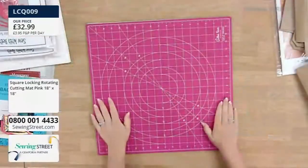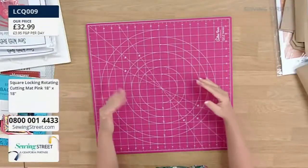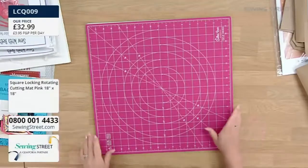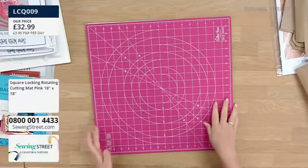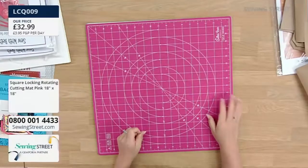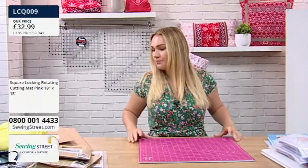So easy to lock them back into place if you want to use it as a static cutting mat. If you're squaring up 10-inch blocks, ideal. If you're cutting any of your fat quarters, any of your smaller pre-cuts, but even doing your main cutting, absolutely ideal. Right, is there anything else that we need to squeeze in, Ben?